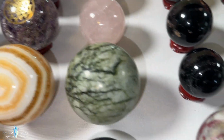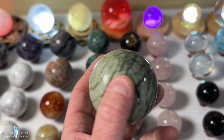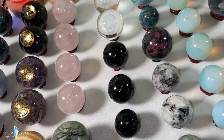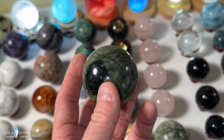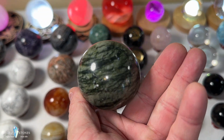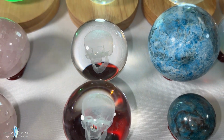And then these are really cool. I love the patterning on these. This is nephrite jade. So they have all this striping and almost kind of like lightning bolty kind of patterns. Is that a word, lightning bolty? It is now. The Sage says it is. So there's 3 of those. Beautiful nephrite jades. Those are the glass skull spheres that I showed you earlier.